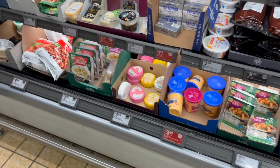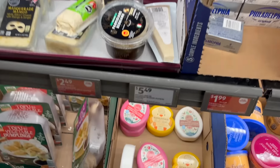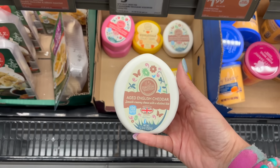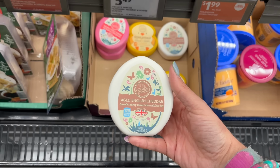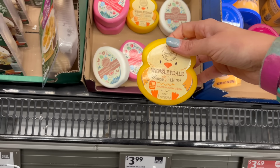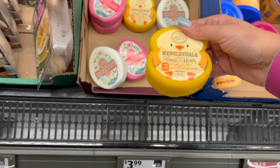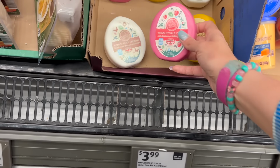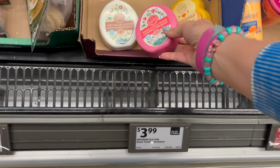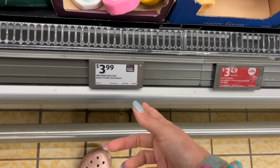Okay, Aldi finds. This is what I've been waiting to see. I don't know if my Aldi took a while to get it, but they have aged English cheddar, $3.99. Wensleydale lemon and honey, and then they also have the same Wensleydale with raspberry and white chocolate. $3.99 a piece. Super cute packaging.